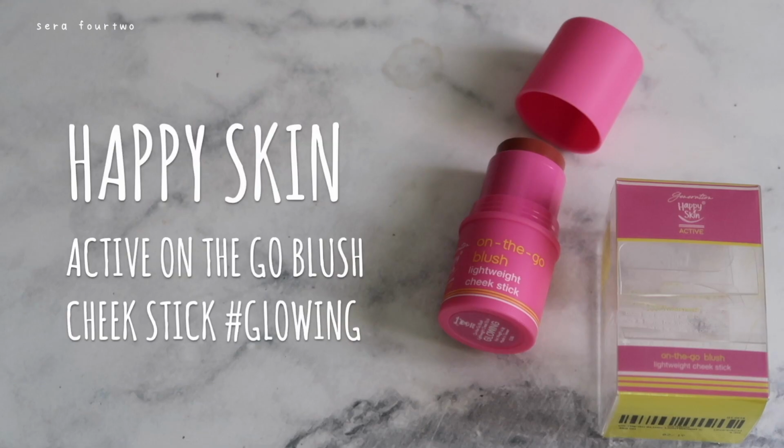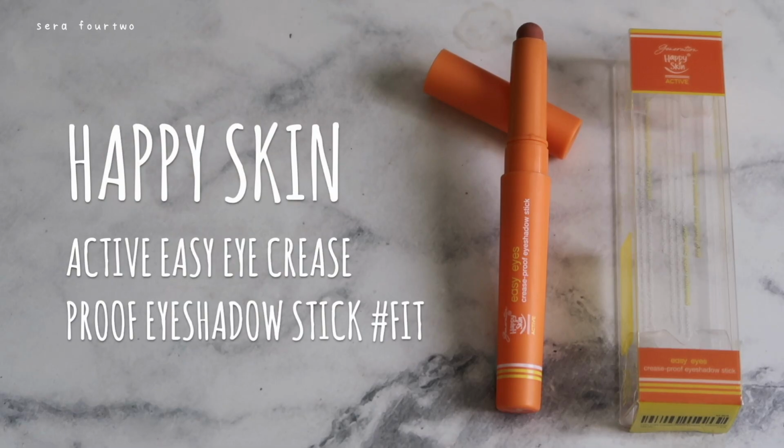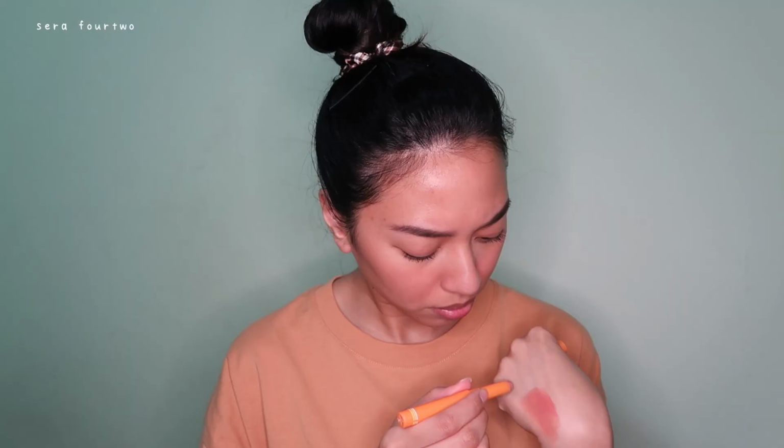Onto the blush, I got the shade Glowing, which is a warm pink matte finish shade, and this blush is so quick and easy to use. I actually really like this a lot. It has a Budge-Proof formula, so it's really great with longevity power, has great pigmentation, easily blendable, but there might be a little tugging, so for those who are sensitive towards tugging against the skin, I would suggest that you apply it onto the back of your hands and then use the warmth of your fingertips to tap it on, so there's less tugging against the skin, and it's just a very natural blush, so I really like this a lot.